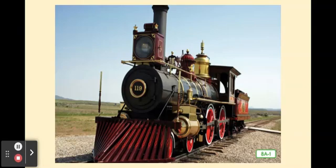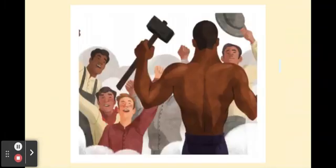Again, the heart of the locomotive was the steam engine, and that was the same type of engine that Fulton used when he made the steamboat. But again, we learned that the railroad only went to Missouri, and that's where it stopped. So we're going to learn about how the railroad was used back then.